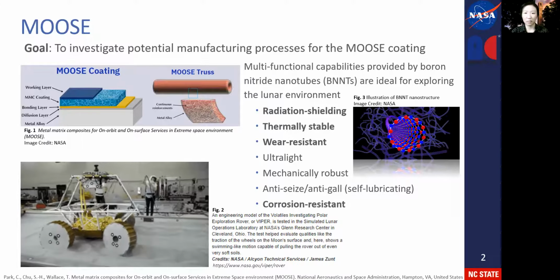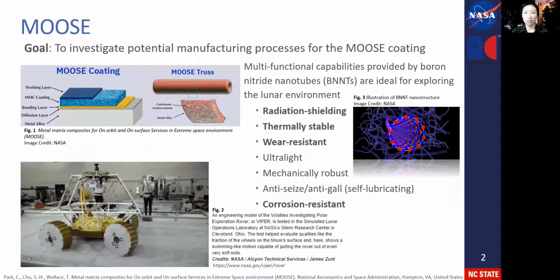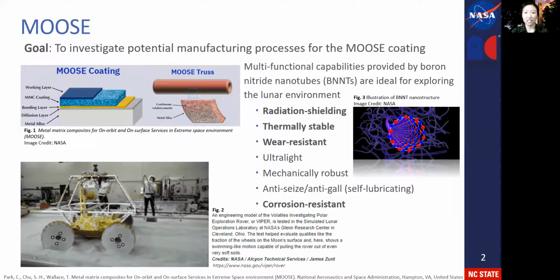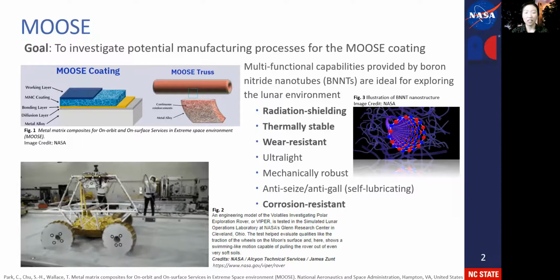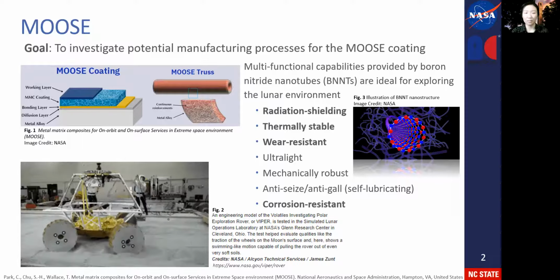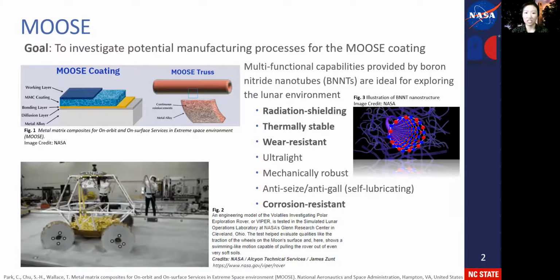As a coating, it can be applied as a protective layer on many surfaces. As a bulk material, it may be used as trusses or other types of mechanical supports. With no atmosphere on the moon, the mechanisms sent for scientific exploration are exposed to high radiation levels and extreme temperatures. Additionally, the lunar dust and regolith are significantly abrasive, creating extensive damage to technology. As a reinforcement material, boron nitride nanotubes address these challenges and more.